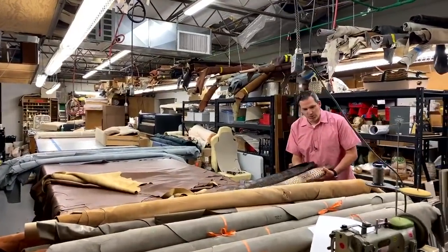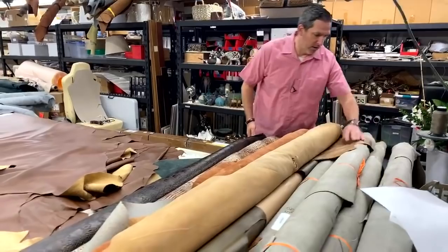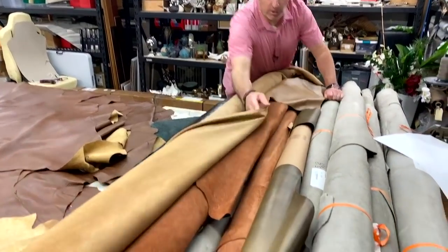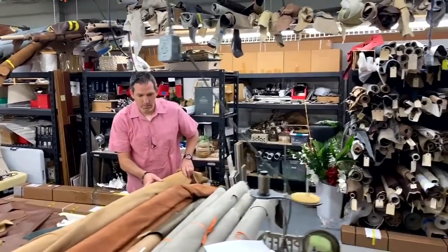Lots of really cool fabrics. Looks like all of these just came in. Were all shipped in. $13.27. It's a nice caramel. Wow, that's pretty. Let's look at that. It's a nice caramel leather.